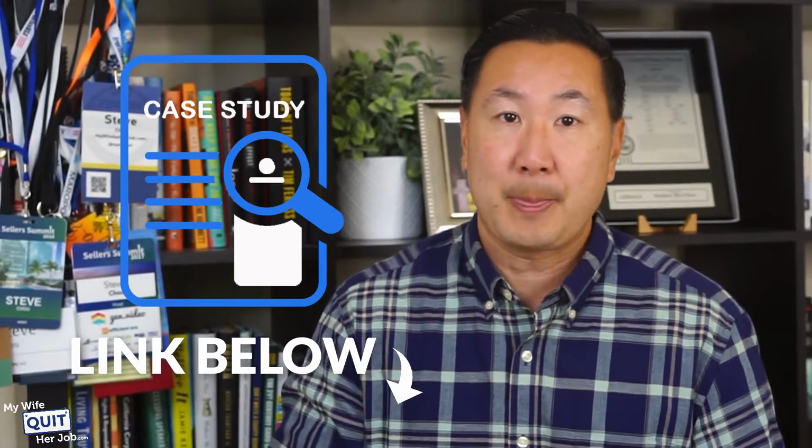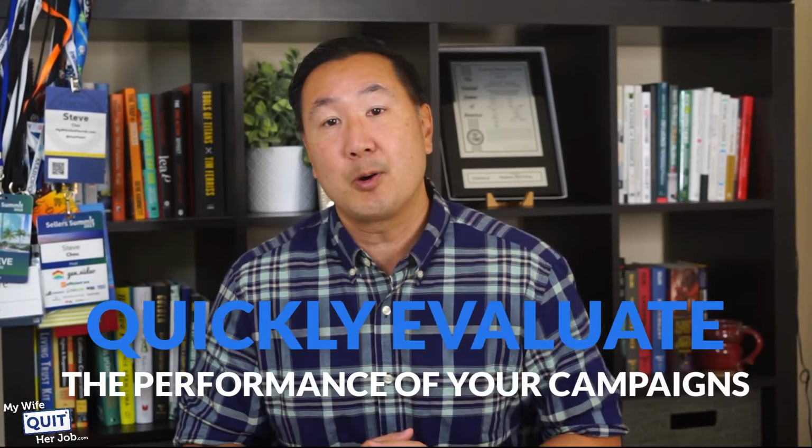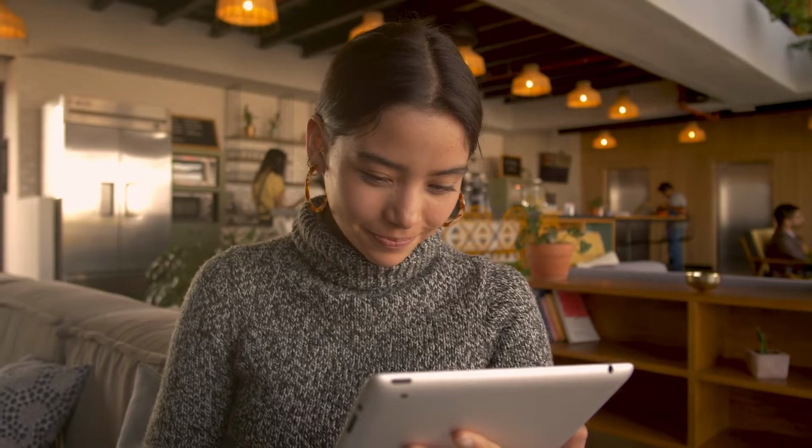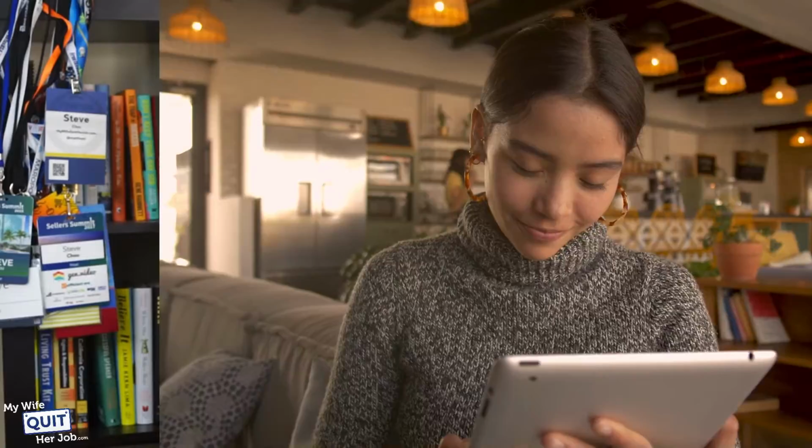from this experiment. Now, the second way to automate your PPC is by using a tool like Ignite. Ignite is Amazon advertising software that allows you to quickly evaluate the performance of your campaigns and receive customized recommendations for you to take action. It's completely integrated with Amazon, and you can manage all of your campaigns from within Ignite. So instead of sorting through spreadsheets and manually adjusting bids, Ignite uses machine learning algorithms to make intelligent suggestions about your bids and your campaigns.